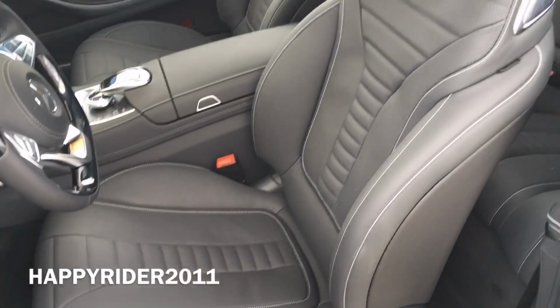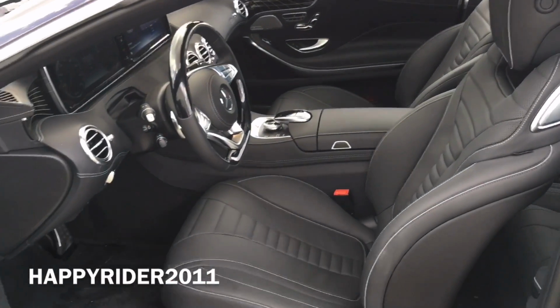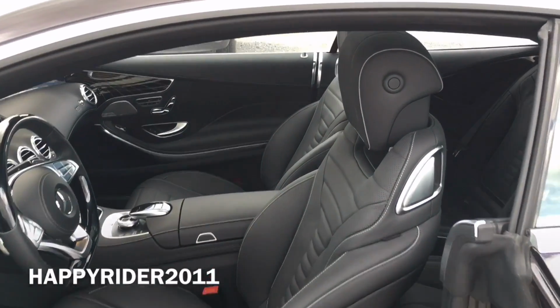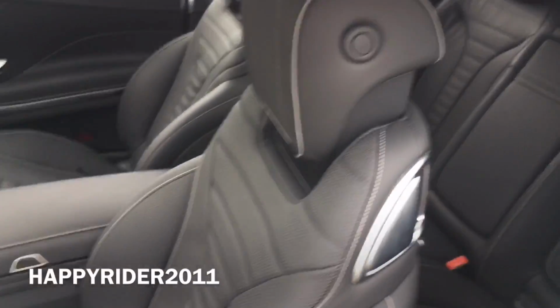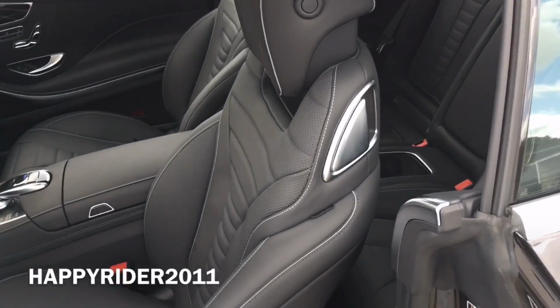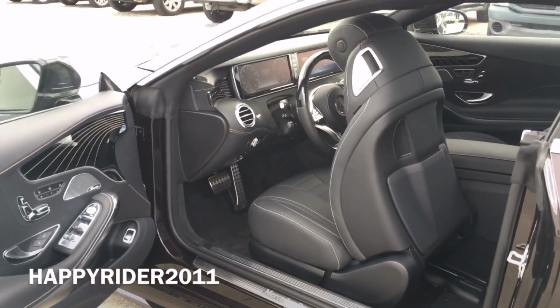And here's a detailed look at the front sporty seat. Front seat is ventilated. Headrest can also be adjusted. Let's see if we have any compartments down here. Nope. And to get access into the back seat, all you have to do is pull this out, and this will automatically roll the seat forward, giving you more room to get into the back.